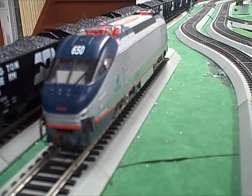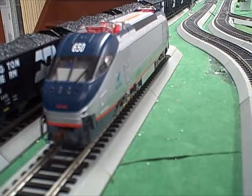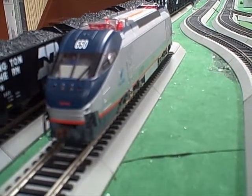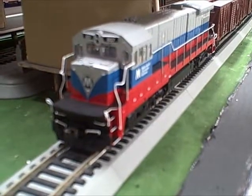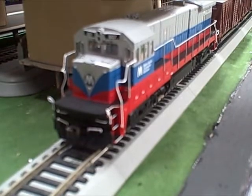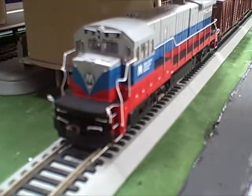Some new additions to the board include this HHP8 locomotive number 650, which I got last summer, and this MTA Metro North Railroad B23-7 locomotive, which I got last summer.